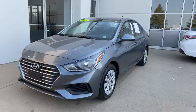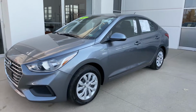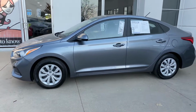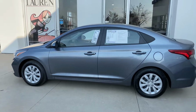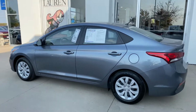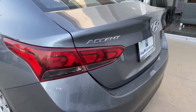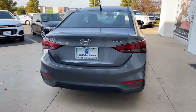2019 Hyundai Accent SE. This is a pre-owned model coming with a steel wheel set, some sharp-looking hubcaps, nice gray pearl coat, color-matched door handles and mirror caps on there for you. You got a heated back glass on this vehicle. Nice looking taillights there for you. Vehicle comes with a backup camera too.